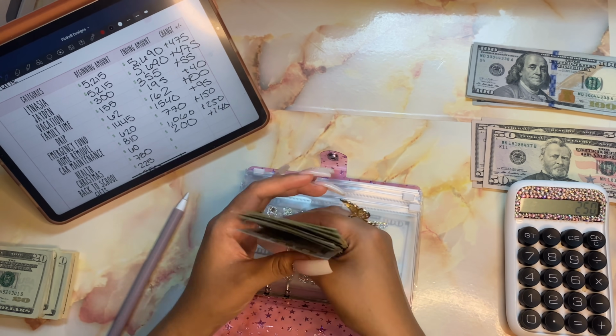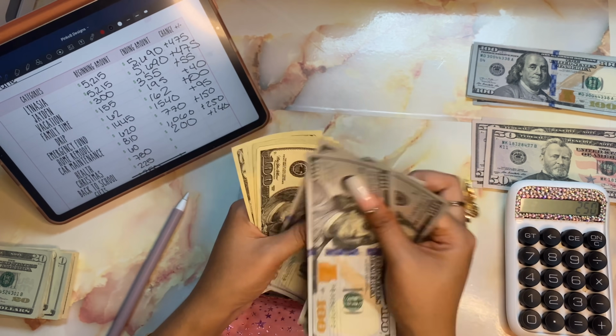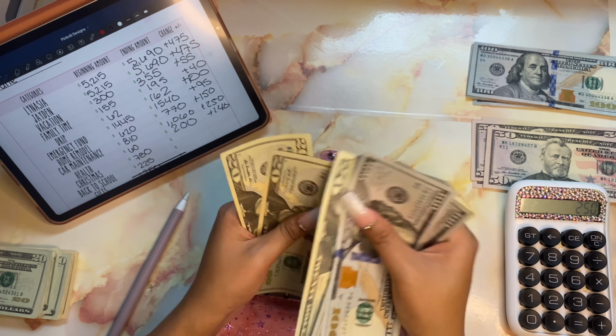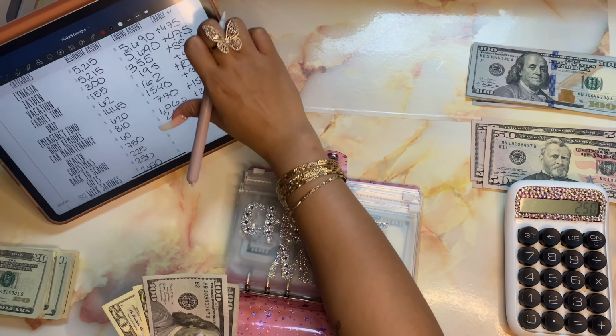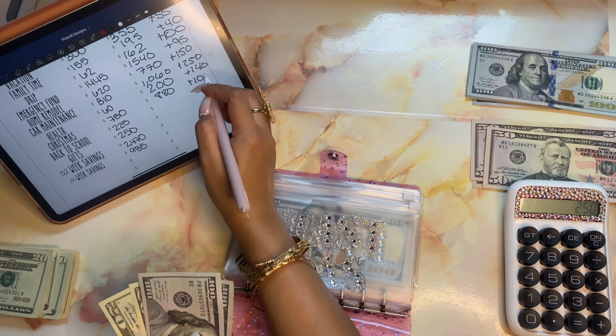So here's that. So we have 1, 2, 3, 4, 5, 6, 7, 800, 20, 40, 60, 80. So 880, and that is positive $100.